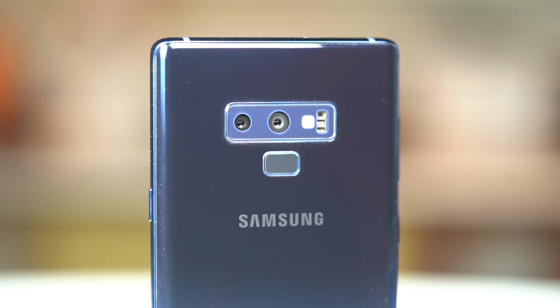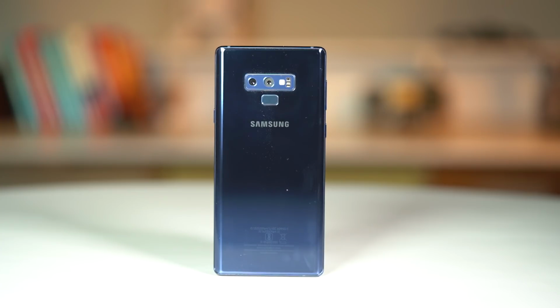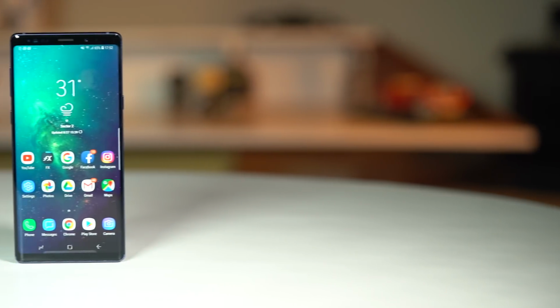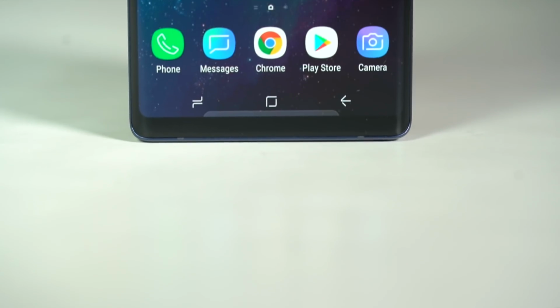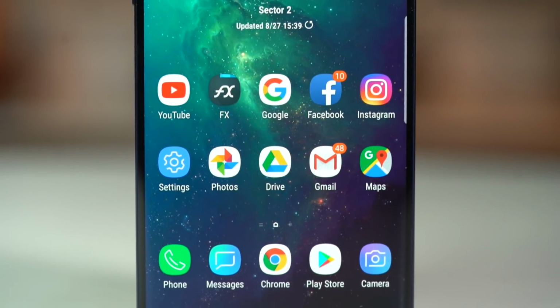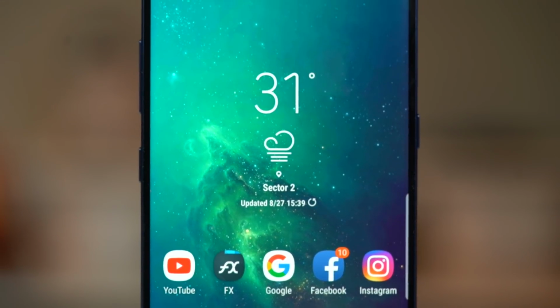So today we're going to be reviewing the Samsung Galaxy Note 9. This is the newest flagship from Samsung, and it's a special phone because even Samsung's mobile division president DJ Koh was in India to launch it, and it came onto the market shelves in India on the same day as it hit the international one. So without getting into too many details, let's just quickly start this review.